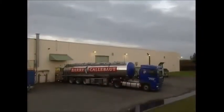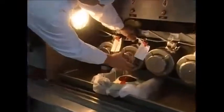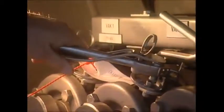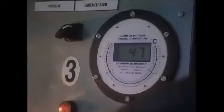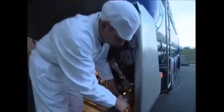In this truck is the star of the show: pure, unadulterated chocolate. To keep it soft in the truck's tanks, the chocolate is kept at 47 degrees Celsius. From there, it's pumped into the factory's storage tanks.